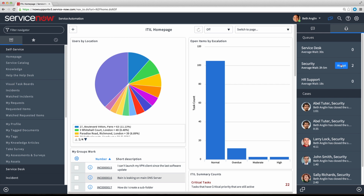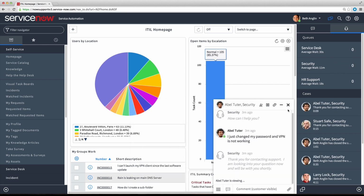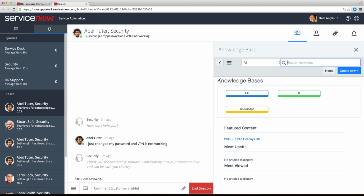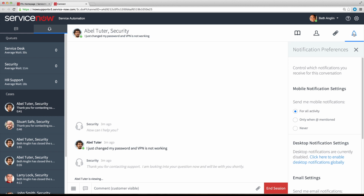Here, our support agent accepts a case and a Connect window opens. She can access an open case later from the cases list, allowing her to easily work multiple cases simultaneously. Connect Support provides a unified support interface, eliminating the need for agents to multitask. We integrated the knowledge base so that your agents don't need to jump from one tab or window to another. The member list provides us with user profiles. We can also add attachments to a case, and we can define our notification preferences for a case.